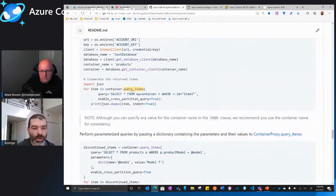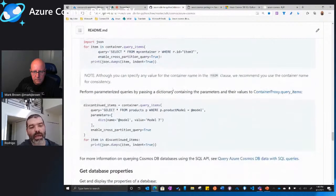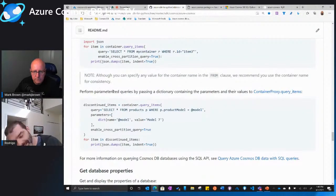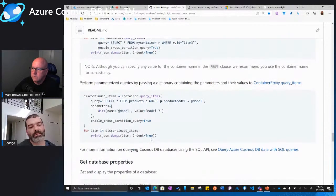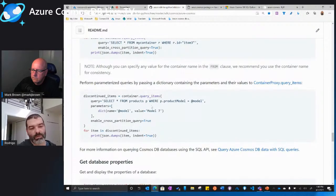So here is how you run a query to get your data back. That's the query item method. And you see that we have a plain SQL query here. But you also can create parameterized queries. So you'll be able to inform the query, the model you want to filter, and things like that. Also, the name of the collections and things like that, right? So you can create something more dynamic.